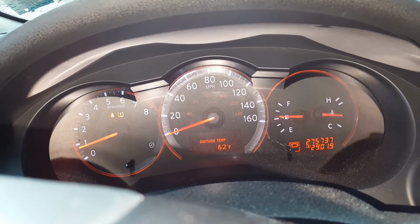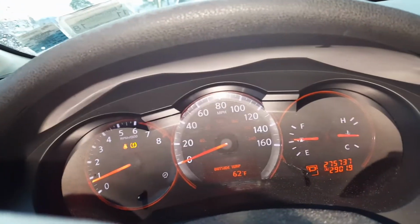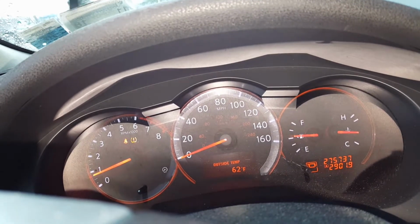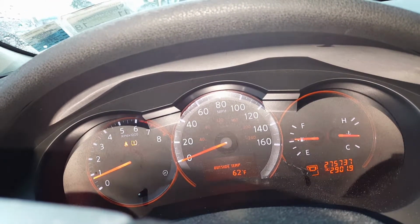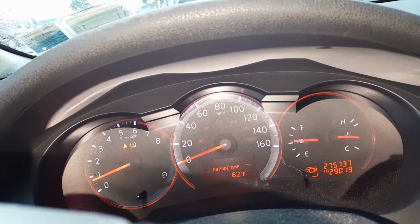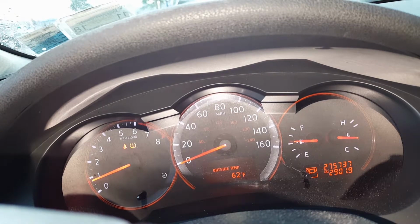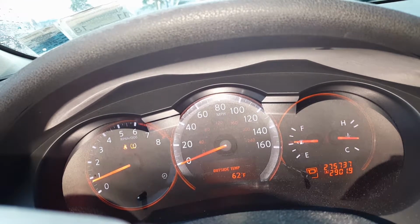And the temperature gauge would go up to the warning mark, which scared me. And not only would it go up to the warning mark, but it would fluctuate. It would go to the warning mark, and then it would go down. It would go back up again, it would go down. And it would do that a couple of times.